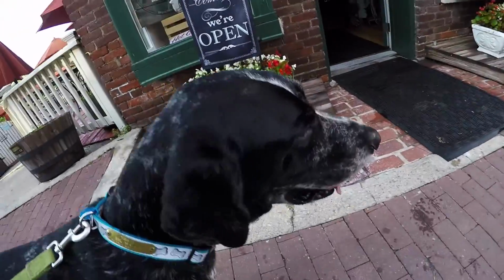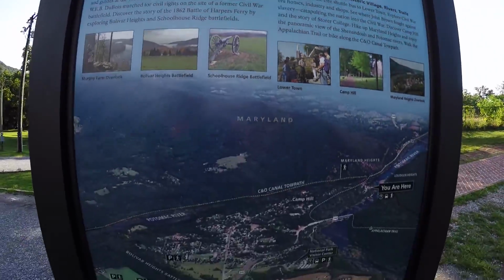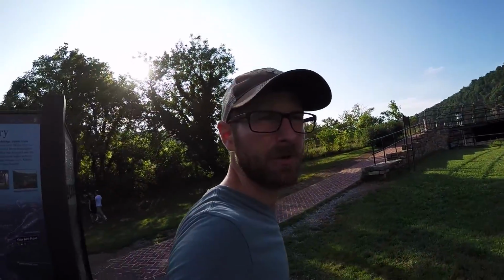Red brick sidewalk, I always like that. The Potomac. The Potomac River.